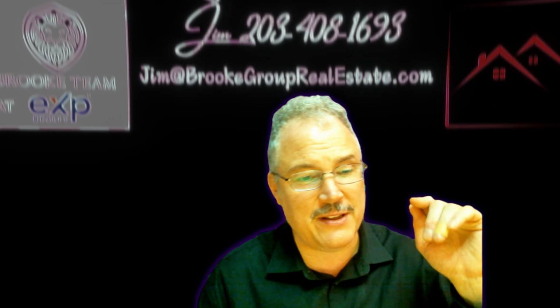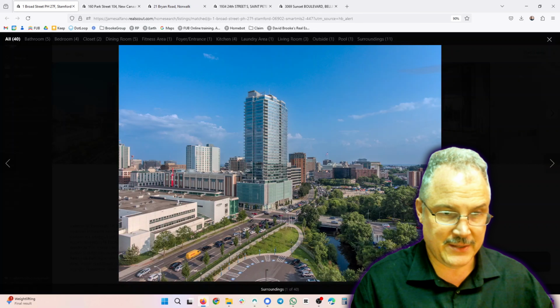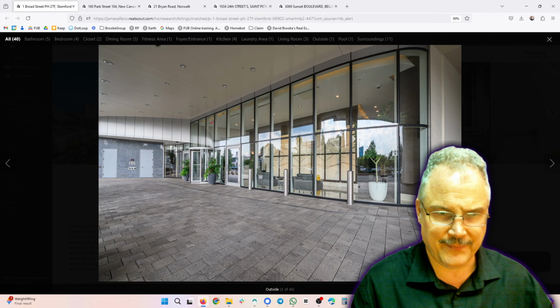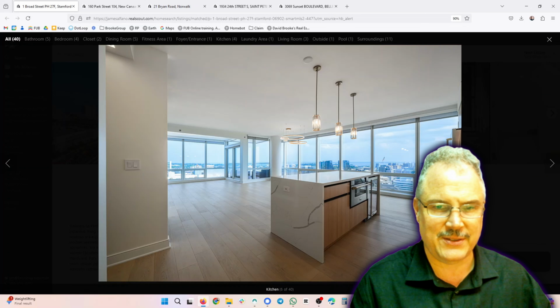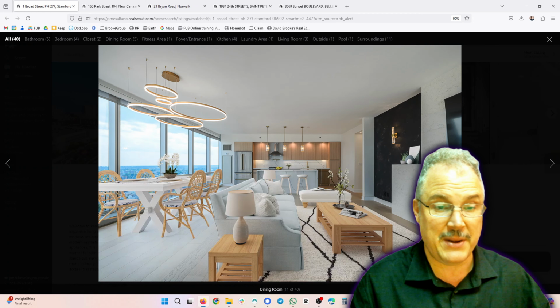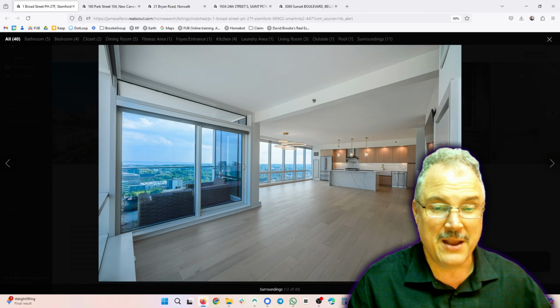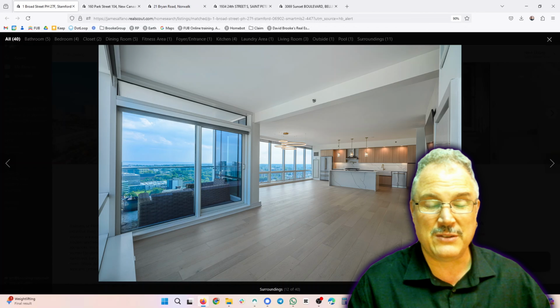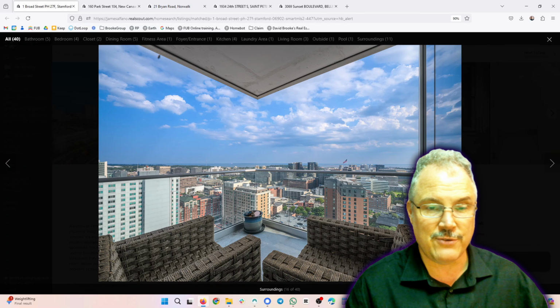I'm going to start here in Stamford with this beautiful condo. It's a penthouse, it says. What a nice layout. What a nice view. Stamford's a great town to be close to Manhattan, and it's clean and safe. Almost all of Stamford is fantastic, and you could really just walk around at night. It's got a great vibe, good restaurants, and this is pretty cool. Look at this view.